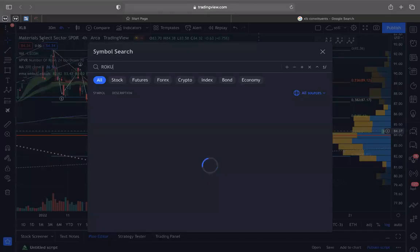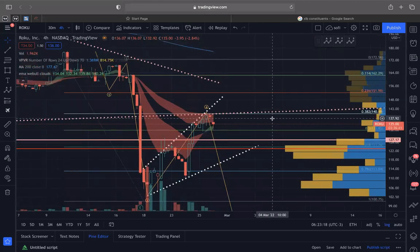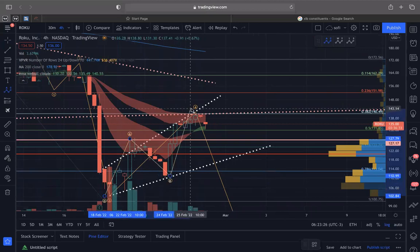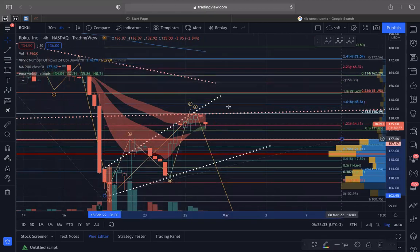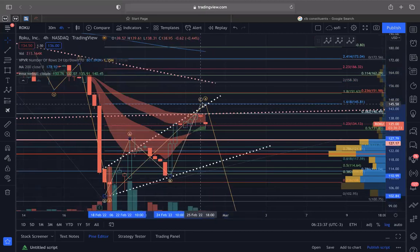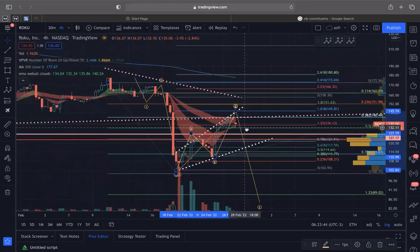The next one I have is ROKU. So why am I bearish on ROKU? You can see this does look like an ABC, right? This pattern does not look very impulsive. It does look like a counter trend move to the upside, right? And it satisfies the wave requirements that we have. If ROKU wants to make a wave 5 move, I think 145 would be the max it goes. And it also has a gap fill to 142. So this pattern is valid, right?